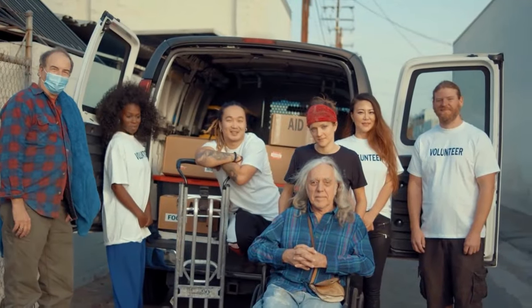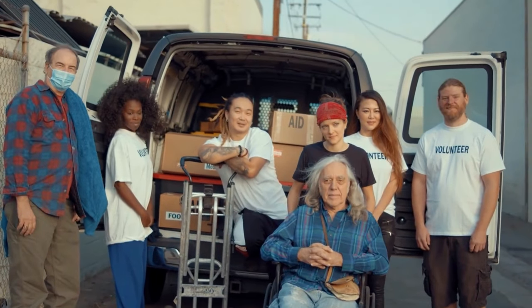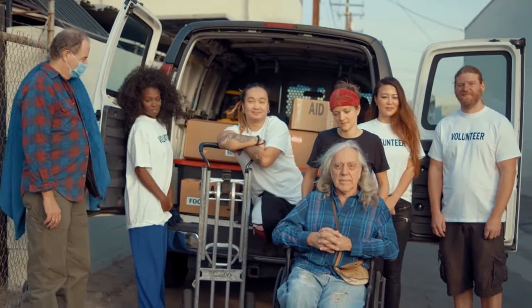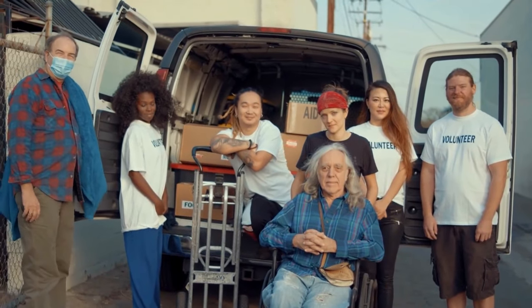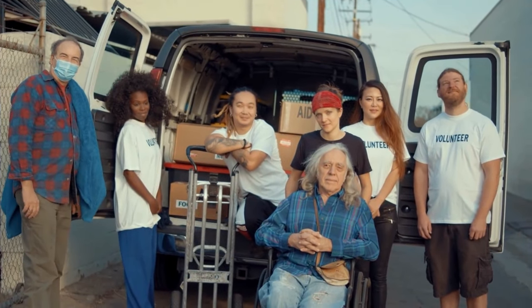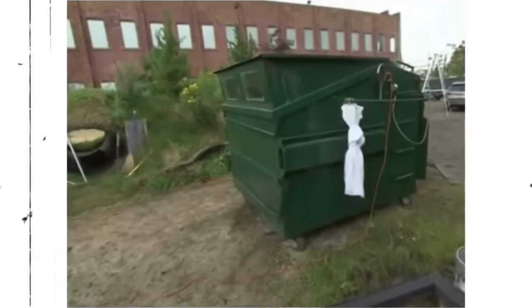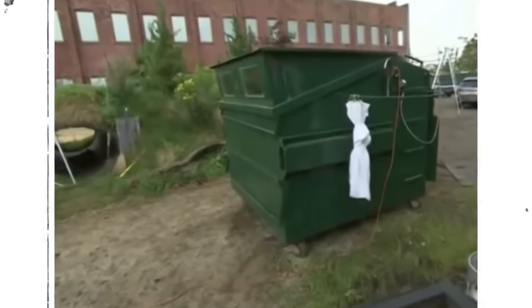Sasha's story reminds us that change doesn't have to come from grand gestures or massive donations. Sometimes the most meaningful contributions come from simple acts of creativity and compassion. By turning trash into treasure, Sasha is not only helping to solve the housing crisis in her city, but she's also challenging us to think differently about the world we live in. She's proving that there's value in everything if we're willing to look for it.